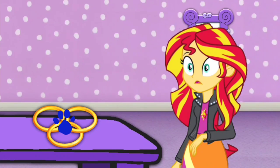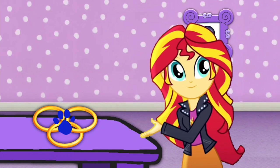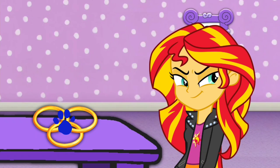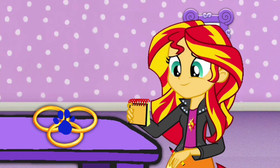Last clue. Where? On the table! There it is! Our last clue. And it's on those rings. You know what we need? Our handy dandy notebook! Notebook, right. Alright, so, rings.